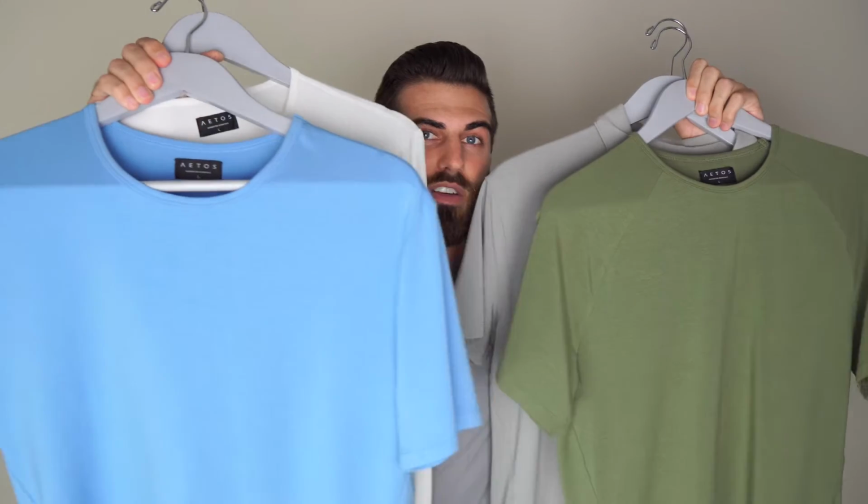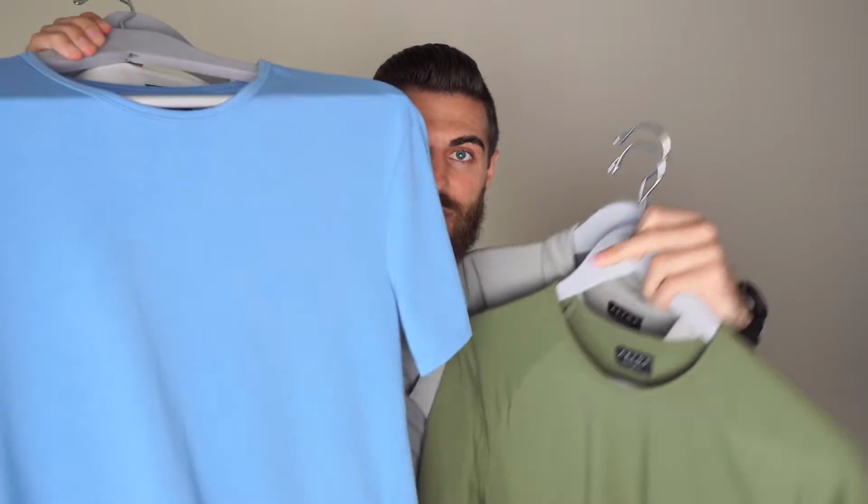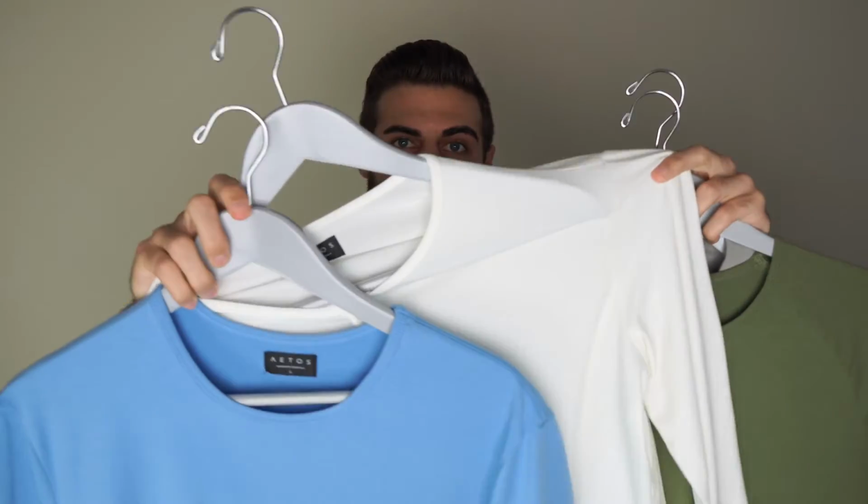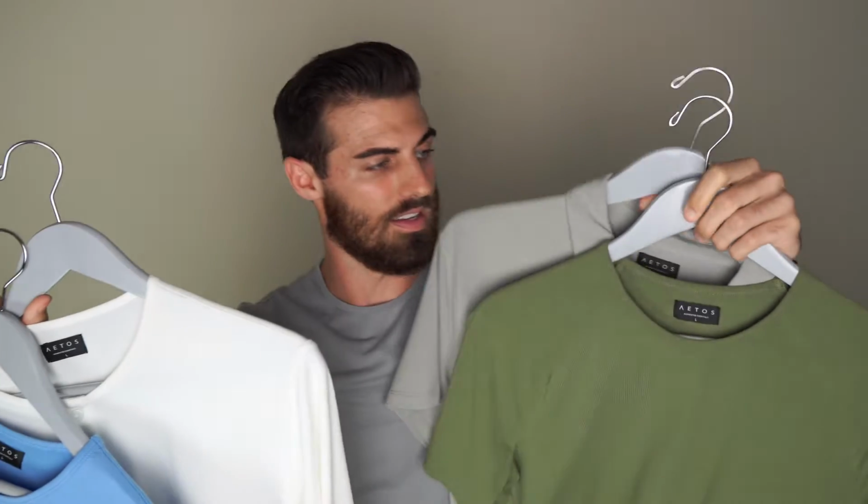I have both of the short sleeve shirts that they have. This is just the regular one. I have the Raglan. We have the long sleeve Henley and the Polo. And then I also have their shorts, which I'm wearing, and I'll show you those in a second. I'm really excited to share these with you because they are made out of my favorite material to wear, and I'll share that in a second. Like I said, I'm going to try them on and rate them out of 10 at the end of the video, so stay tuned for that, but let's go ahead and get started.